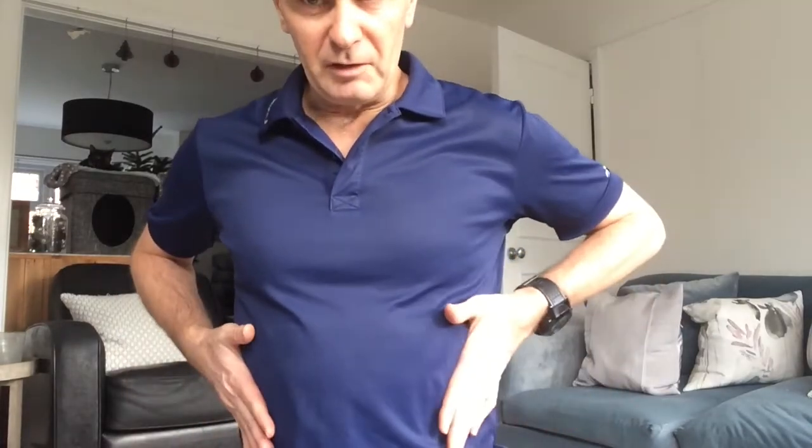Postnatally, the muscles tend to come back together, and this can take time. It also can take a lot more time depending on type of pregnancy, size of the baby, your muscle recovery and lots of different things. If, for example, your glutes are really strong, doing lots of work, they tend to stop these muscles from coming back in as quick as possible.